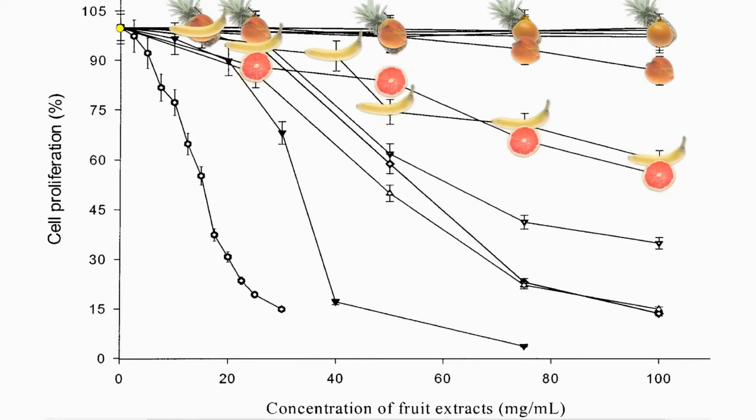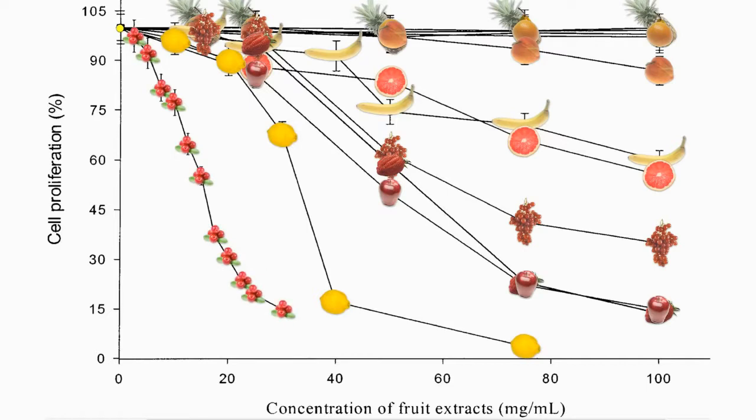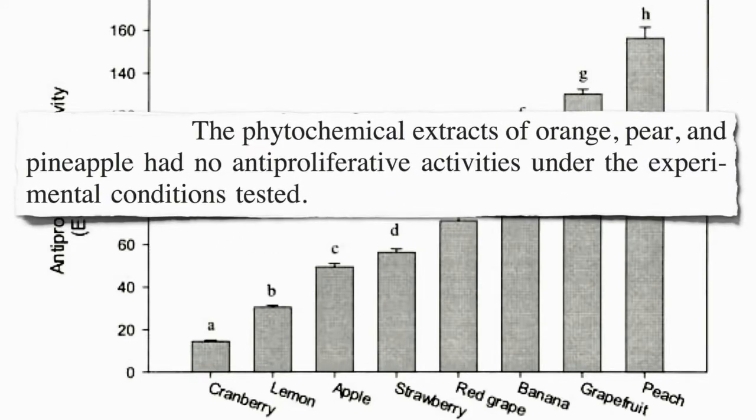bananas and grapefruits work about 4 times better, dropping cancer growth rates by about 40%. Red grapes, strawberries, and apples do even better, cutting cancer cell growth up to half at only half the dose. But these 2 fruits are the winners, causing a dramatic drop in cancer proliferation at just tiny doses: lemons and cranberries. So if you look at the effective dose required to suppress liver cancer cell proliferation, apples are more powerful than bananas, but cranberries win the day. And there was no effective dose listed for orange, pear, or pineapple, since they didn't appear to affect this cancer cell growth at all.